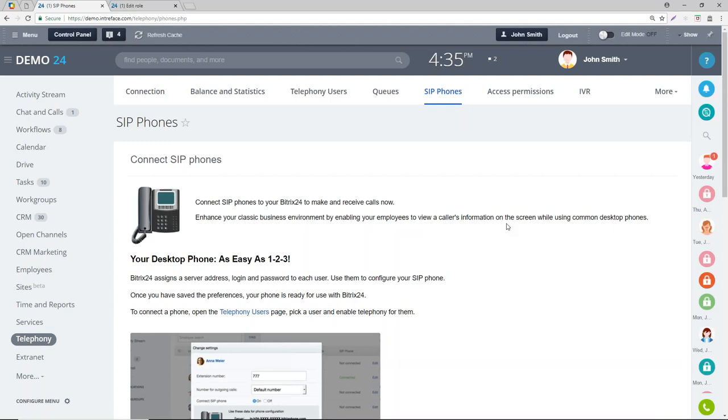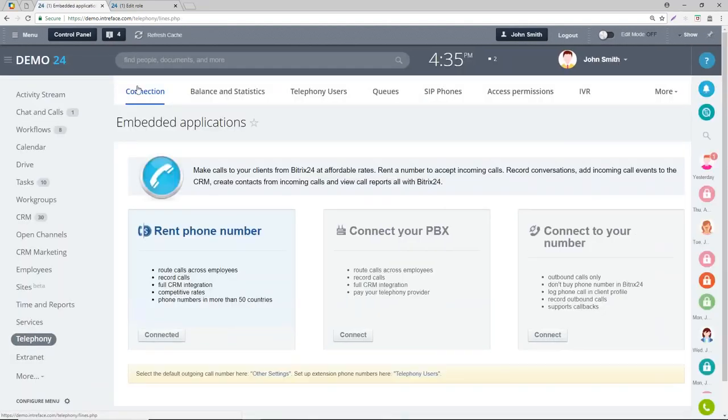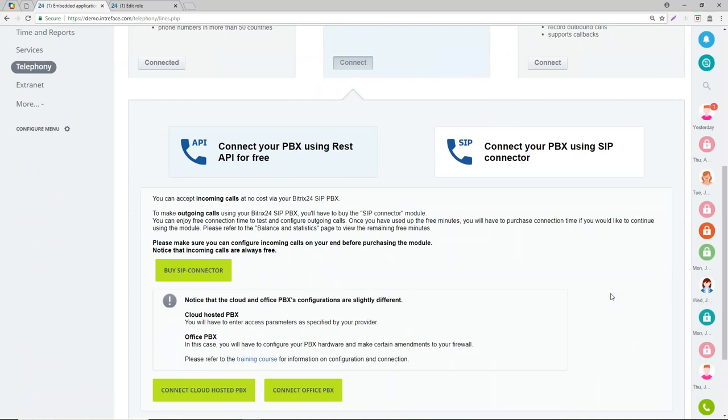Second option you've got is the SIP connector. This is different. This is chargeable by Bitrix. It is $50 a month, I believe. This allows you to connect really any existing PBX system to Bitrix. So if you can provide SIP trunks, you can connect your current system to Bitrix. It would mean that all incoming calls are free inside Bitrix, and outbound calls you'll pay to your existing provider in the way you currently do.